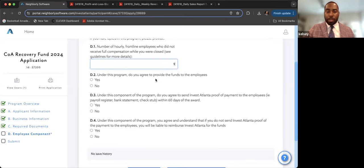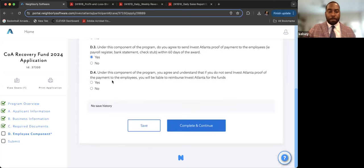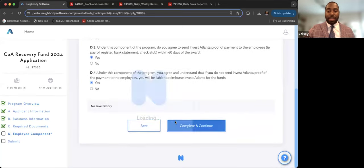Under this program, do I agree to provide funds to the employees? Yes, I do. Under this component of the program, do you agree to send InvestAtlanta proof of payment to the employees, i.e., a payroll registry, a bank statement, or check stub within 60 days of the award? Am I going to show you that I paid my employees? Absolutely. You also agree and understand that if you do not send InvestAtlanta proof of the payment to the employees, you will be liable to reimburse InvestAtlanta for the funds. Yes, I'm going to make sure I send you the information. Complete and continue.